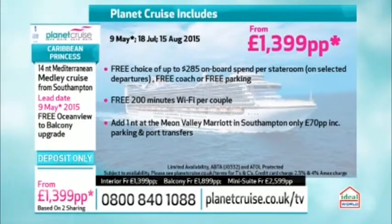And also, something that I always do whenever I'm cruising from Southampton, at Planet Cruise we've got a great relationship with the Meon Valley Marriott in Southampton. So you can stay there, and it's only £70 per person, and that would give you free parking as well. So if you did choose to stay at the Marriott, I'd probably go for the $285 onboard spend. Yeah, that makes sense to me.